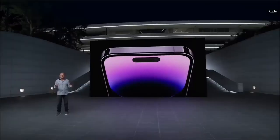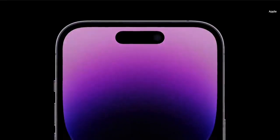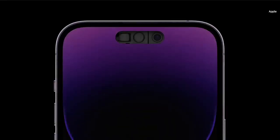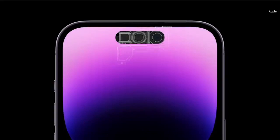iPhone 14 Pro introduces a new front design that is sure to become iconic. It starts with the new TrueDepth camera. We redesigned all components to fit into a smaller size, using 30% less area. We put the proximity sensor behind the display for the first time. With this change, we reconsidered how you interact with your iPhone.